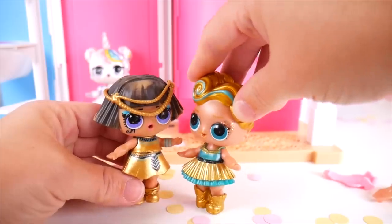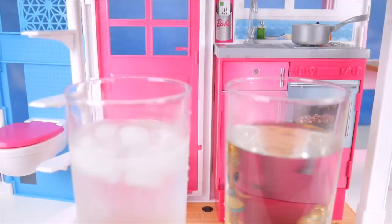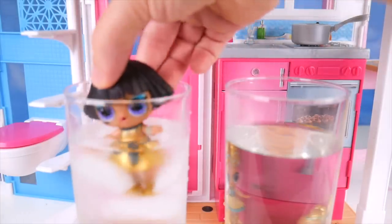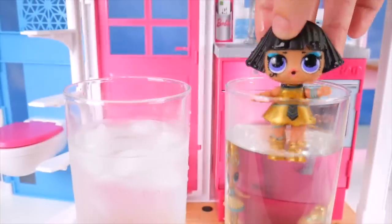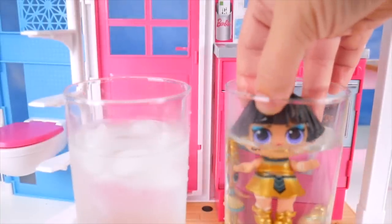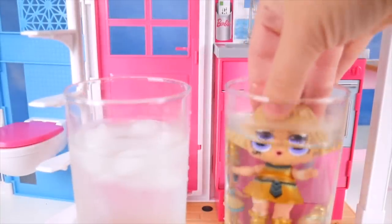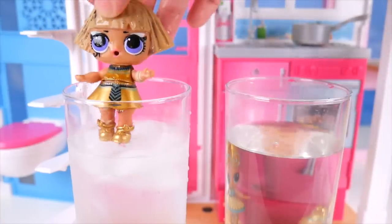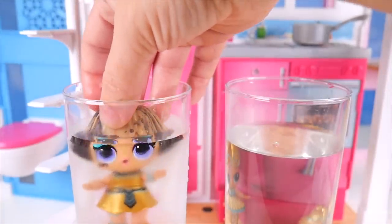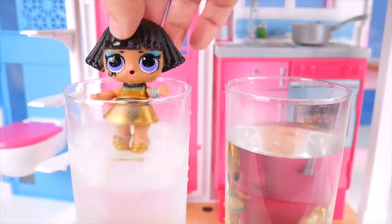Hey, can we see what you do? Absolutely, just bring me some hot and cold water. Let's put Pharaoh Babe into the cold water. Okay, she still looks like herself. I'm gonna put her into warm water. She is changing. I saw some bands on her. Her hair just changed. And I think her eye makeup too. It's white now. Let's put her back in the cold. Watch her eye makeup. It's blue. And her hair's turned dark again.